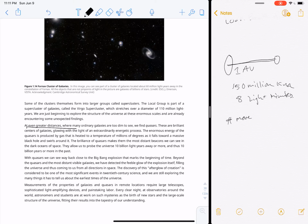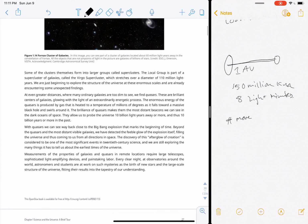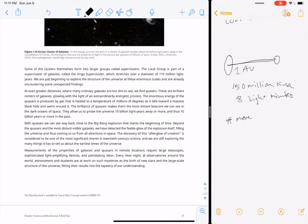So at even greater distances, we find these things called quasars. So you look really out into the farthest you can see with a telescope, and the galaxies get dimmer and dimmer and harder to see. But then there's these things that are super bright that are called quasars, which are short for quasi-stellar radio source. Brilliant centers of galaxies glowing with the light of an extraordinary energetic process. There's black holes, basically, that we think are ejecting huge amounts of energy when they consume their immediate neighbors. Okay, so that's pretty wild.